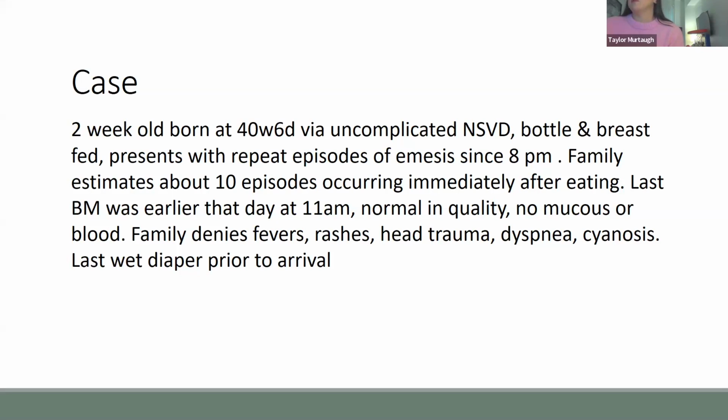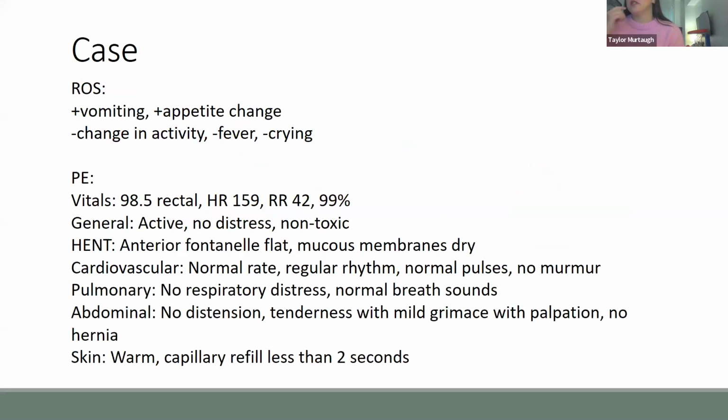Their last bowel movement was earlier that day, normal quality, no mucus or blood, denies any fevers, rashes, head trauma, dyspnea, or cyanosis. And their last wet diaper was prior to arrival. So on review of systems, we're positive for appetite change, positive for vomiting, no change in activity, no fever, no crying.